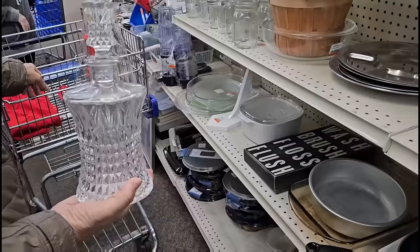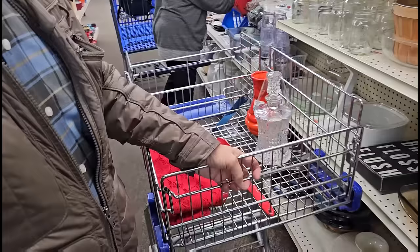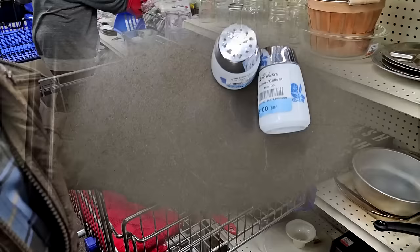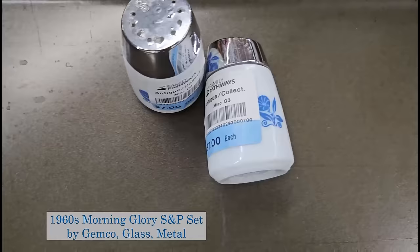It's very geometric. No flowers. I like that. Geometric, thank you. Yeah, I like geometric. Oh. Thank you. Wow. $7 each? Man, and the salt always corrodes the chrome top. Ugh. Yeah, I have a matching sugar dispenser, but not those.